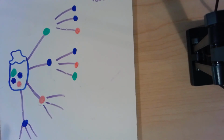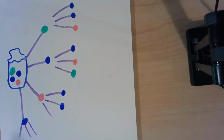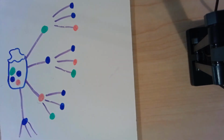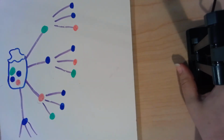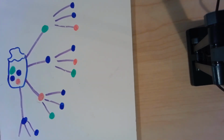So if I pulled out a red first, again, I can pull out two blues and a green. And then, if I've pulled out a blue, I can pull out another blue. Can you see? I can pull out a red. And I can pull out a green. Well, those look like Christmas lights.